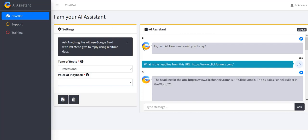So you can use this in the same way as you can use ChatGPT to create articles and blog posts, reviews, scripts, headlines, ads, whatever you want with text. You can use GoogAI to do that for you with Google Bard.